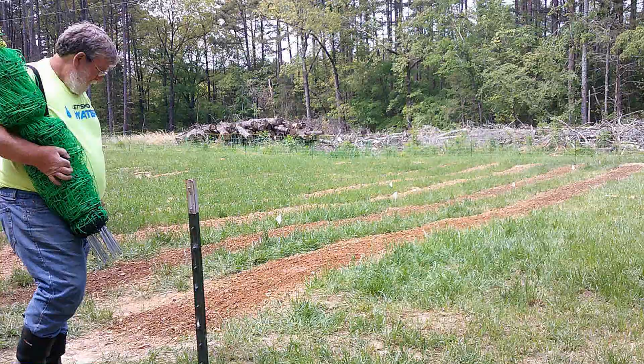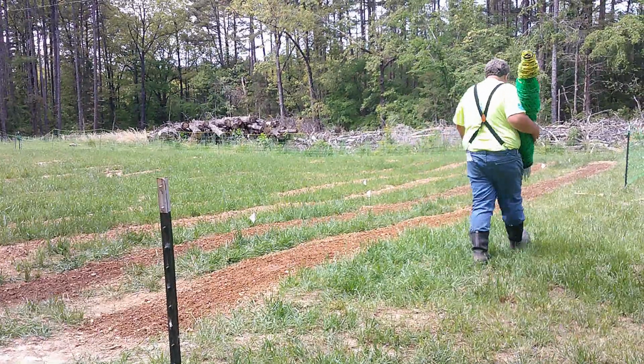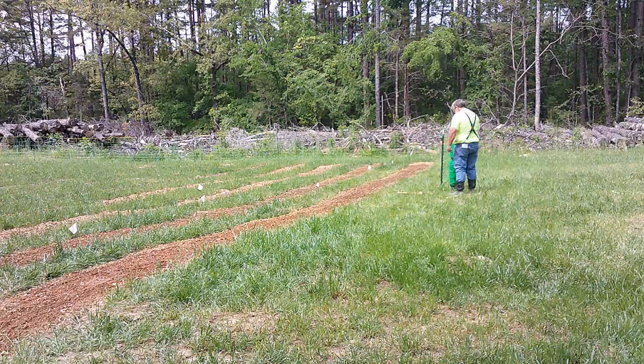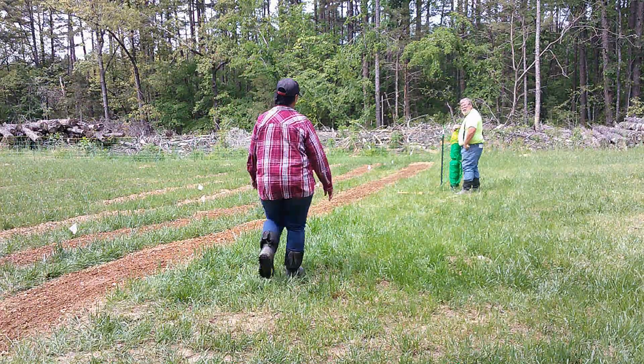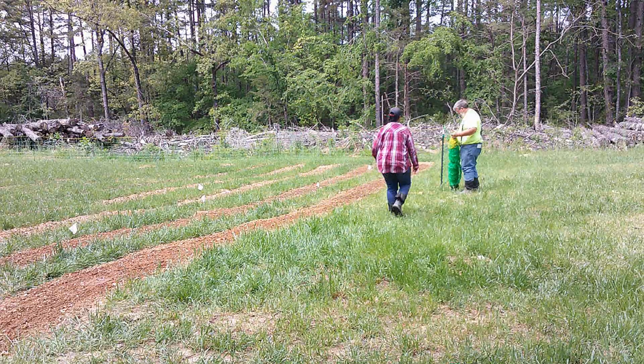We ended up using 3 sections of fencing at 164 feet long. This got us all the way around the garden no problem, and allowed us to have several access points along the route to get into the garden.